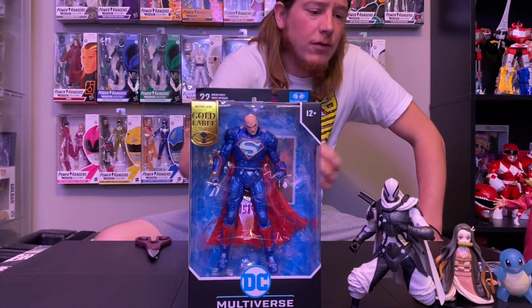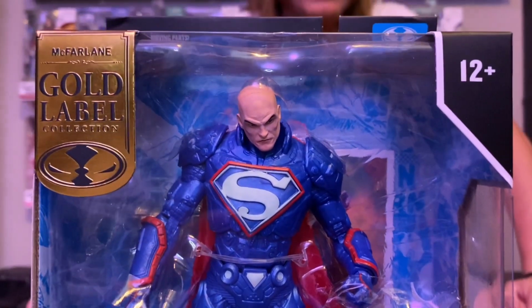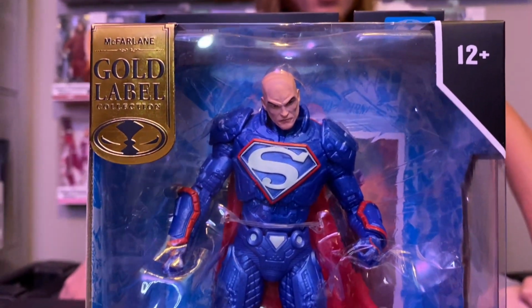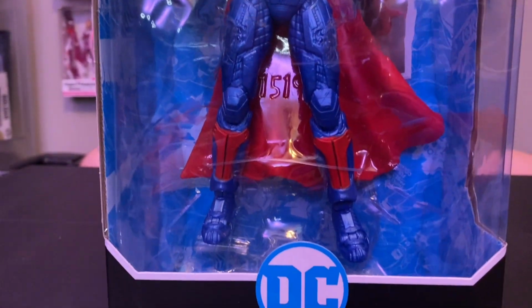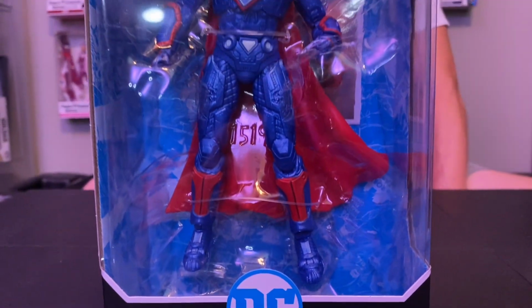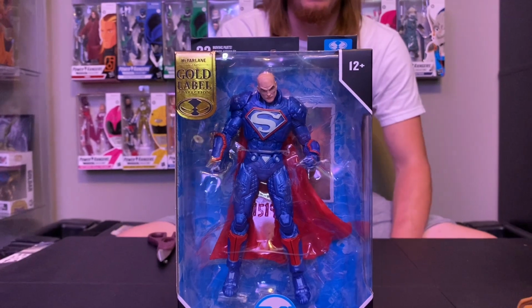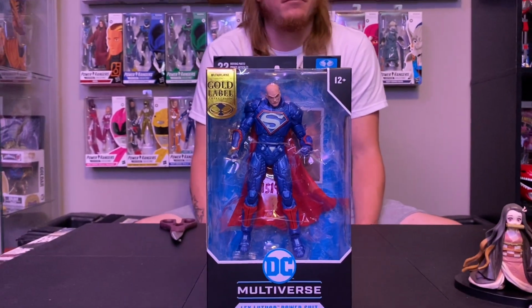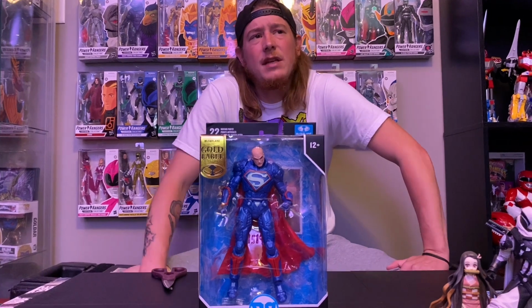This Lex Luthor Gold Label Power Suit went up for pre-order maybe two and a half weeks ago. They put him up, Owlman, and a couple other things, and they actually messed up the prices on a bunch of stuff, so some Spawn figures were lower when they were supposed to be higher. So I pre-ordered him. Walked into the Target this week, bam, there he was, and he was with all of the Super Women.